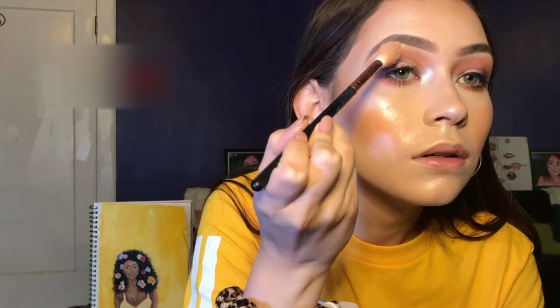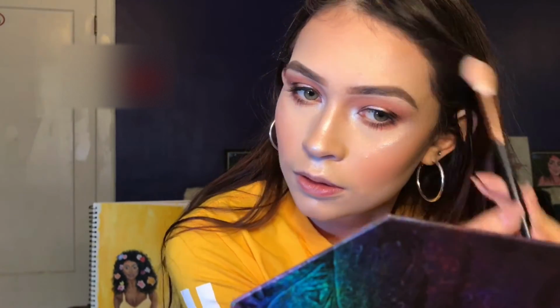I'm just going ahead and highlighting my inner corners with this highlighting palette in the white shade right here. I'm gonna go ahead and spray my face with my Morphe setting spray one more time. I'm gonna highlight one more time. I look so cute. We are almost done with this look. I just need to do my lips and I think that's it.